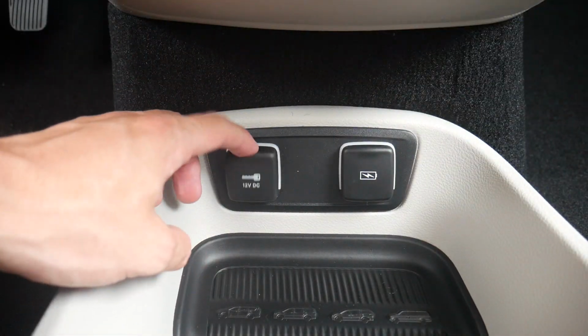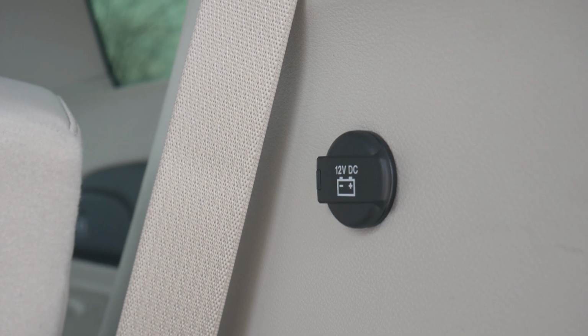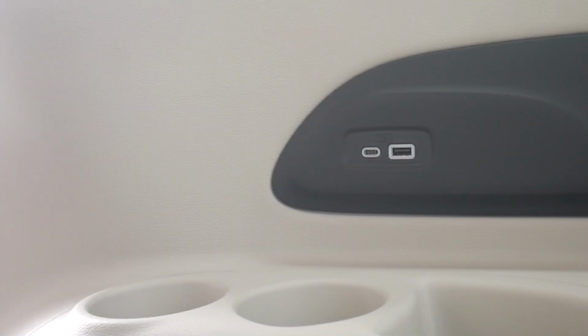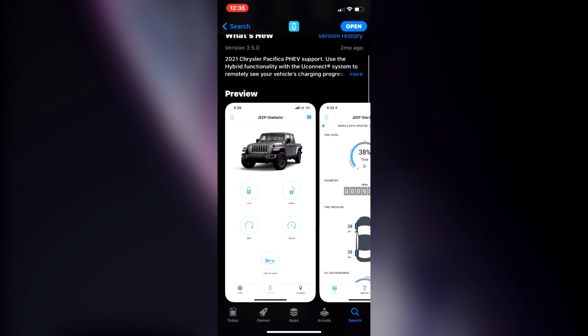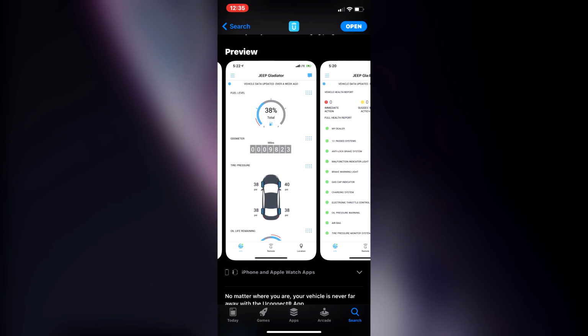Places to plug in inside are plentiful, with 4 traditional 12-volt outlets and 8 USB ports, 4 of which are located in the second row of the vehicle and 4 of which are in the first row. 2 of the 4 in the first row are data ports in addition to charging. Finally, the Pacifica can be connected remotely to the owner's smart devices with the Uconnect app. Free for 12 months, the app allows owners to start, lock, and unlock their vehicle from their phones.